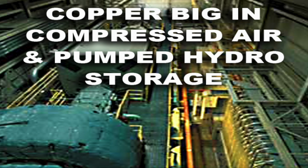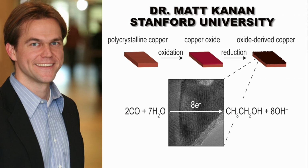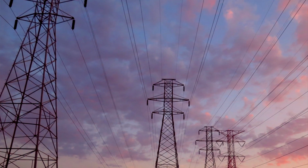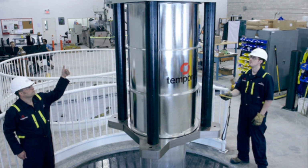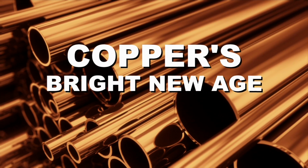Ontario is committed to leading the way and supporting our local innovators. Copper plays a big role in most of the new systems being studied, and in most future energy scenarios, it receives a glowing review. The worldwide smart grid and electricity storage improvements: two more success stories for copper's bright new age.